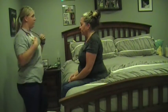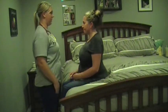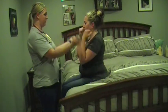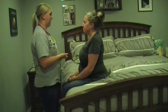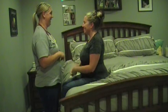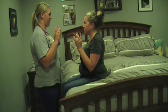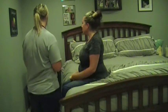Very good. We're going to complete range of motion of your shoulders, so I'm just going to have you rotate them. Alright, very good. Your elbows. Very good. And then your wrists, if you go up, down, side. Very good. And then your fingers, you're able to move them, alright. And then rapidly. Very good. Alright.